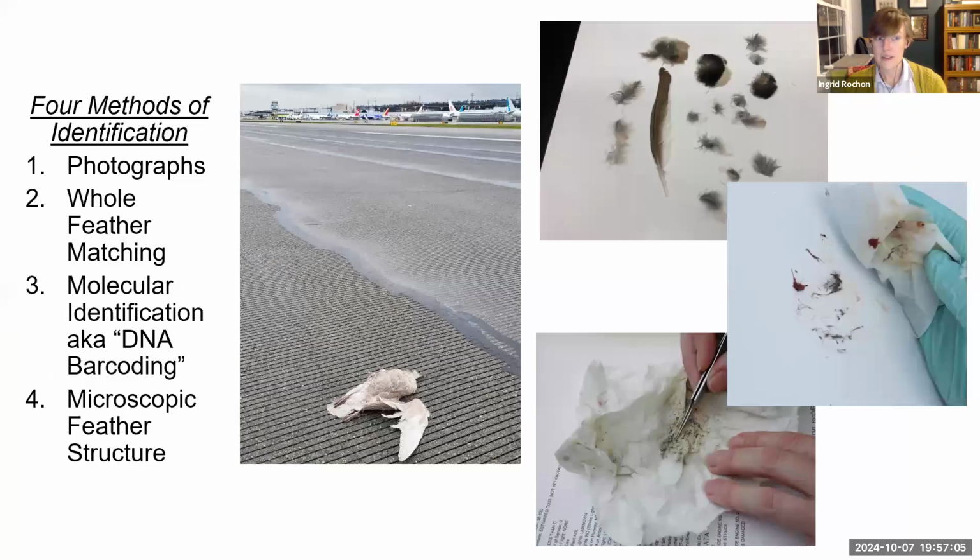We use 4 different methods of identification to identify bird remains. First, we can identify whole birds or recognizable parts of birds that are found dead on runways using photographs. That's easy enough. But we don't always get the whole bird. We are the feather identification lab. We use whole feather matching to match up feathers to museum specimens, just like Roxy Laybourne did way back in 1960. But a lot of the time, we're not even getting feathers, and our technology has advanced.